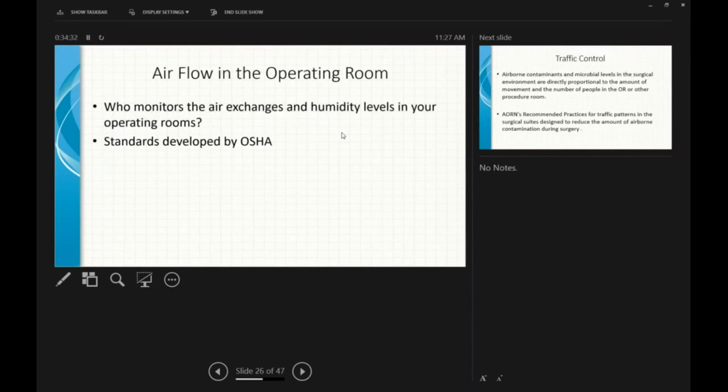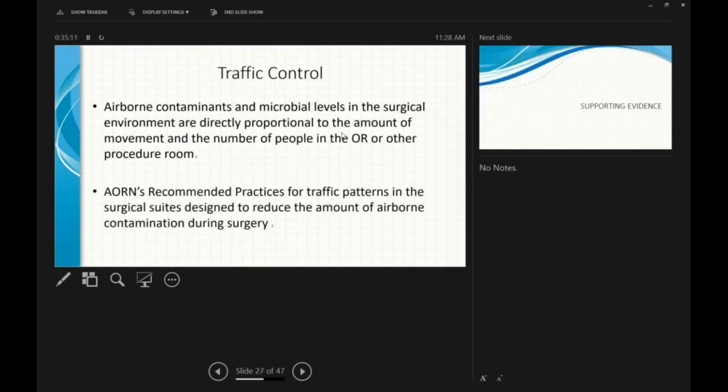Then you have your airflow in the operating room. Who monitors those air exchanges and humidity levels in your operating room? The standards were developed by OSHA, and I was working in a facility where we got there, and the engineer came, and it was a small 25-bed critical access hospital in a very rural area, and an engineer came up and he was checking the humidity, and he said, "You can't operate today. The humidity's too high." And we waited until the humidity went down. So in places this does work, and in your larger facilities, I know that there's a department that makes sure they let you know. They record it, but do they report to you?